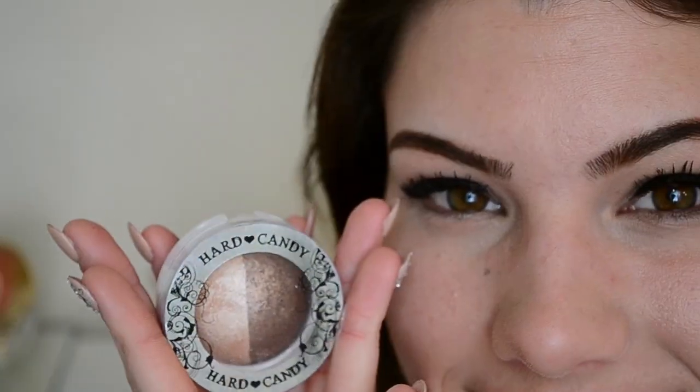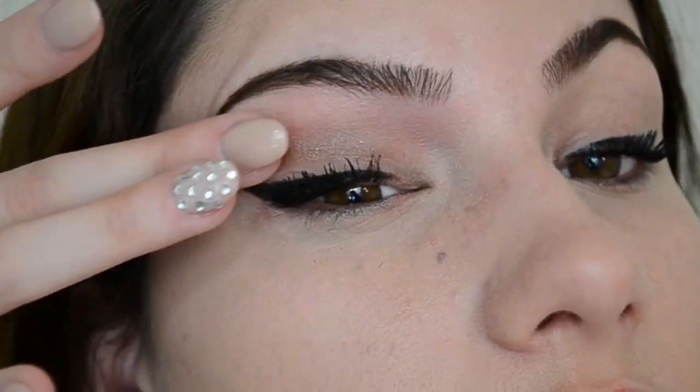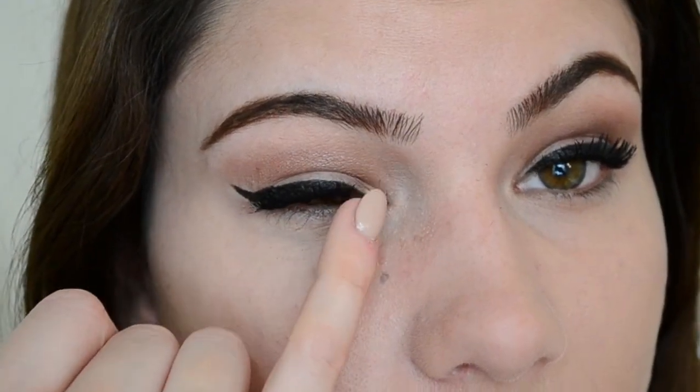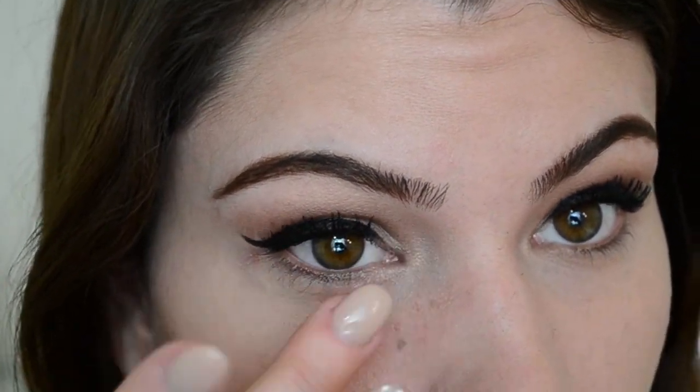And if you want a little bit of eyeshadow, I suggest this one from Hard Candy. You don't even need an eyeshadow brush to apply it. Just use your ring finger and put it right in the crease. The messier, the better. And then use your little pinky finger with the lighter color and put it right in the tear duct. This will help you look more awake too.